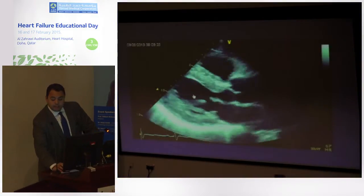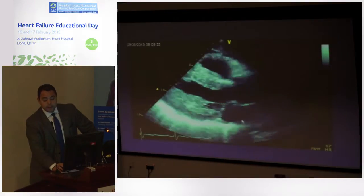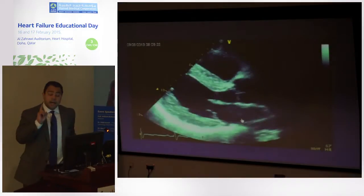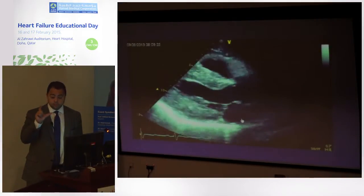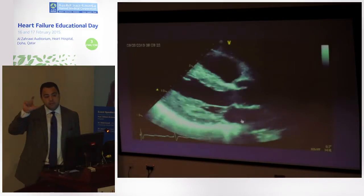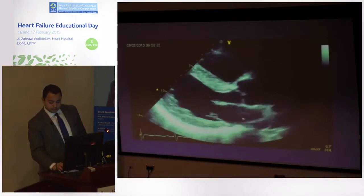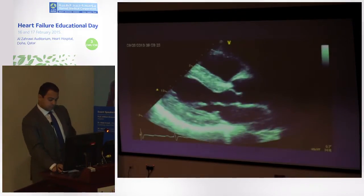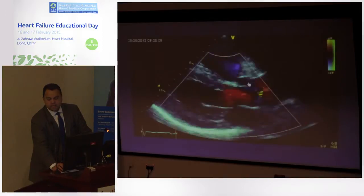Okay, so his EF is clearly better. Still has LVH. Look at his RV. His RV is better. Look at the LA. The LA is shrunk. The LA is not a fixed structure. It responds to changes in LA pressure unless you're at the end stage of the LA disease process, in which you have a lot of fibrosis. So MR is gone. AI is there. He's got a bit of dilation of the aortic root because of chronic hypertension.